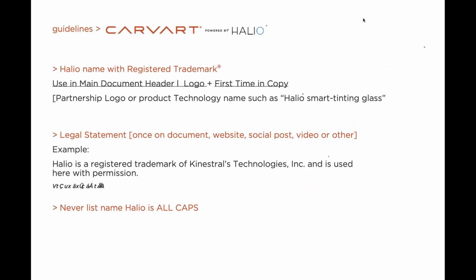I want you to look at some of the guidelines that we have to follow that are very important. When we're using the Halio name, whether it's CARVART Powered by Halio, or something like Halio Smart Tinting Glass, it has to have the registered trademark on it. However, it only has to be used once in whatever document you're using. So for instance, if you have a main header with the logo, it would have the registered trademark there. Then in the copy, whether it's a social post, a spec document, or a video, it just needs to have the trademark one time when listing the technology as well. And then you're good to go.